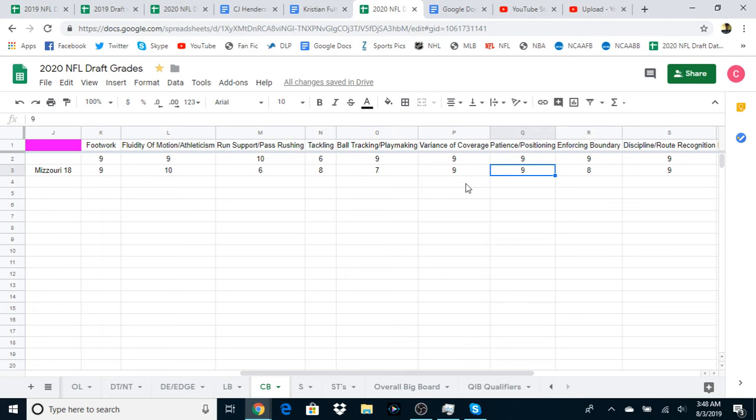Patience, positioning, I actually kind of like. Patience is also pretty good. I think I'm going to bump that down to an 8 because I do like guys like Hall and a couple of the other guys I've watched on the side a little bit more. But that's still a strong grade, so it's not like hating on him or anything. I want to see him be a little bit more patient sometimes, a little bit more aggressive at others, and then the positioning at times, want to see him be a little bit more tight.